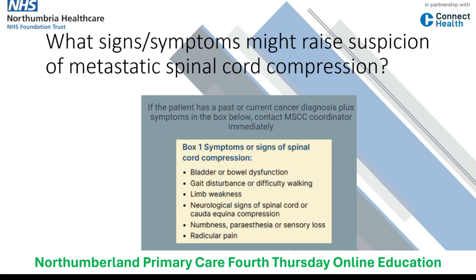And of course, because it's cord compression, we could be thinking of bladder changes, bowel changes, gait changes, weakness, neurological symptoms progressing to cauda equina, numbness, tingling, with or sometimes without radicular pain. But certainly those features are perhaps easier to pick up than those that are maybe back pain alone. So again, we have the designated MSCC coordinator that can offer really timely, immediate support for those patients that we're not sure of how to best manage.